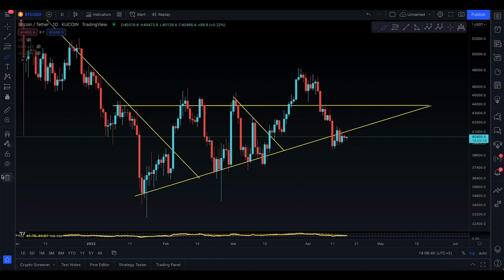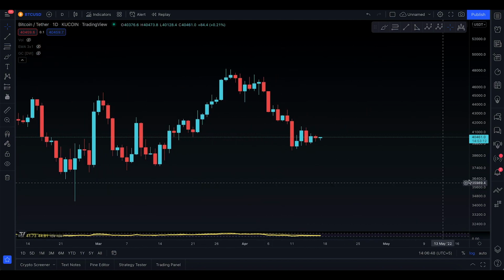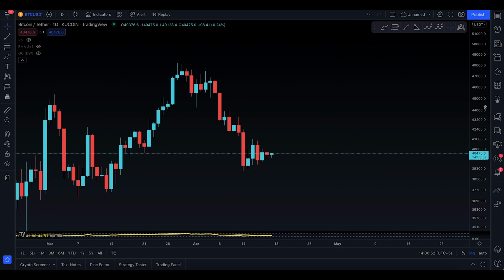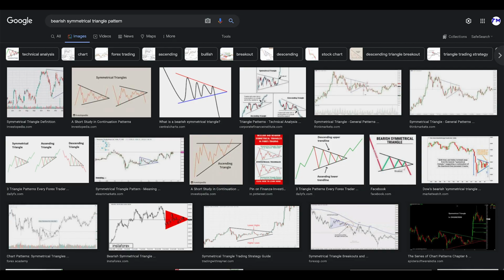So before you even get bullish, there's a pattern known as a bearish symmetrical triangle, and that's what we're forming for Bitcoin right now, and that's how much we are going to dump to the downside. So what you see right here is a triangle. Do you see that symmetrical triangle? But it's bearish, and for that one I've already googled this for you, bearish symmetrical triangle pattern.